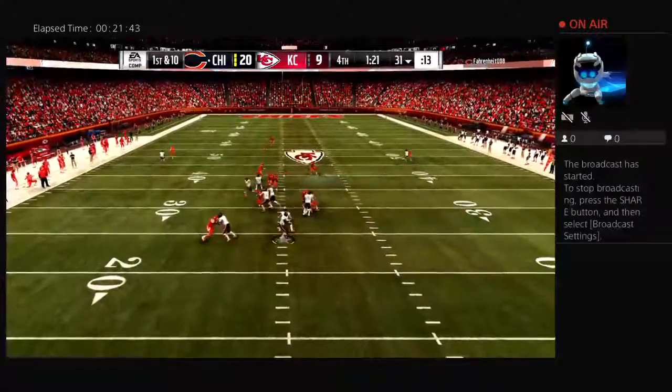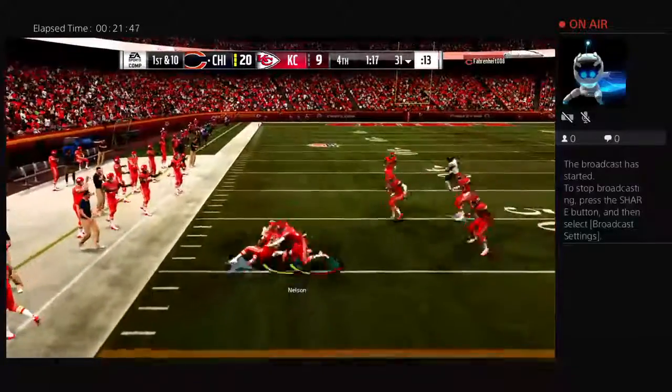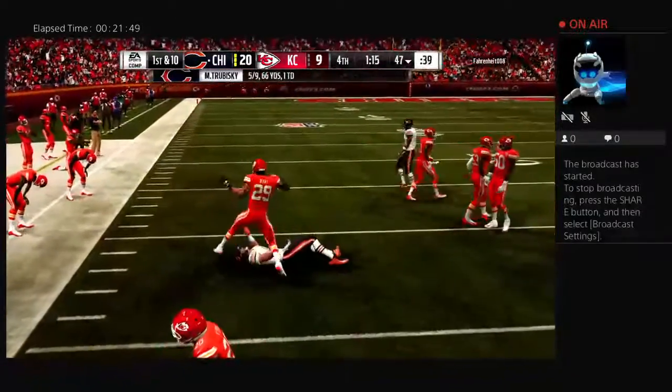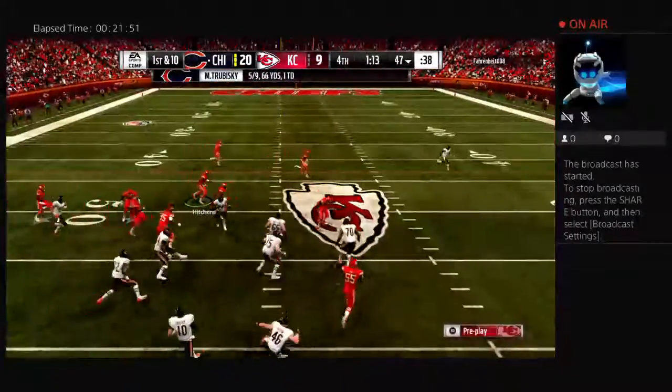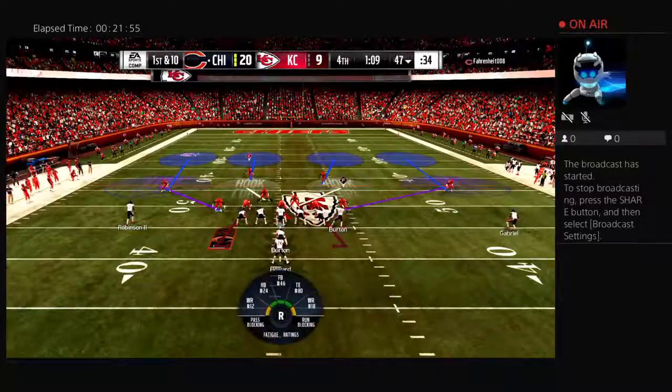Looky here, Trubisky wants to throw it. Throw left side complete. That's Burton. And able to get this one across the 45 before he's brought down. 16 yards right off the bat and a 1st down.